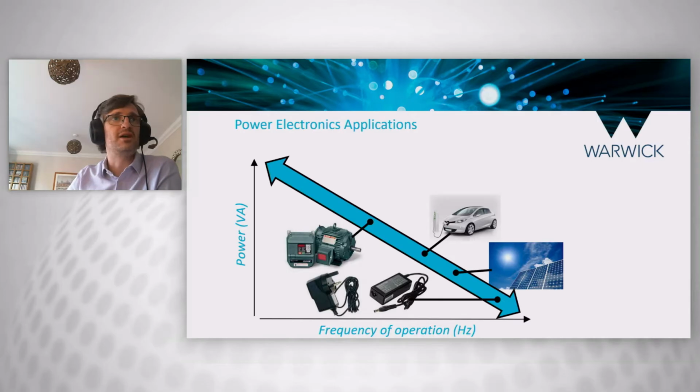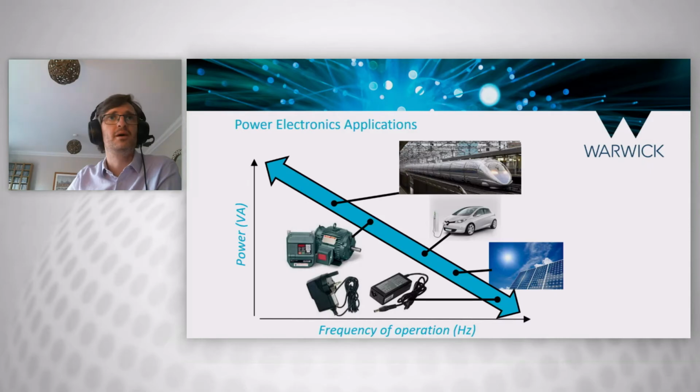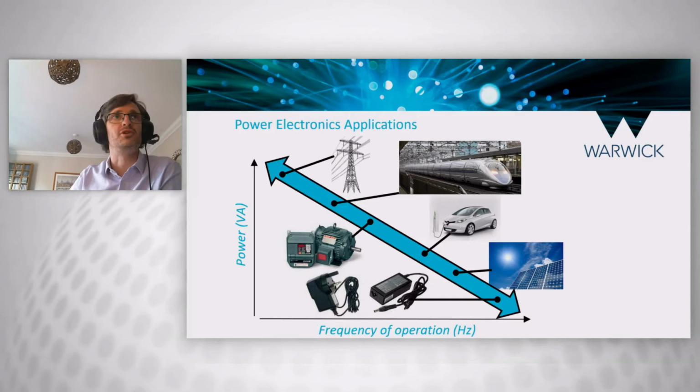The lion's share of the market is in industrial machines and drives, and that will take up quite a large chunk of the market currently. And going higher and higher in voltage, we get to traction inverters, and potentially right at the top there is the very high voltage grid infrastructure, with an increasing need these days to move around energy over large distances, where we're trying to get our renewable energies from its source to where it's usefully used.